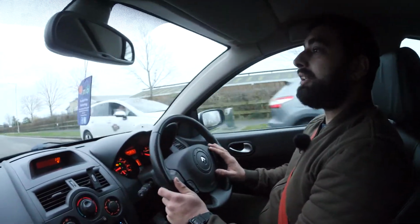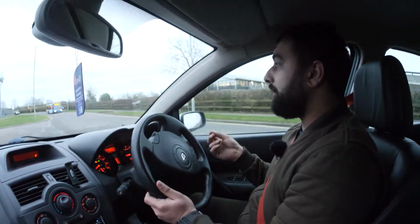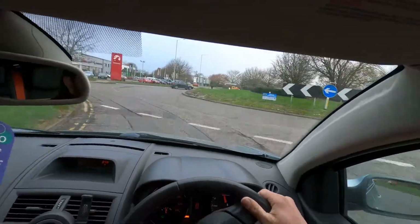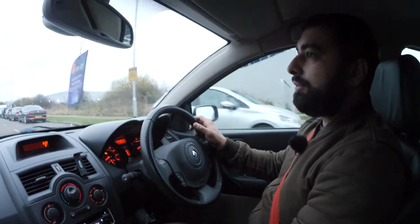In general, the gears are going really nice. The car has torque literally in every single gear. The steering wheel is heavy. It feels nice because then you know where your wheels are at all times. The suspension is stiff, so it doesn't ride as comfy.